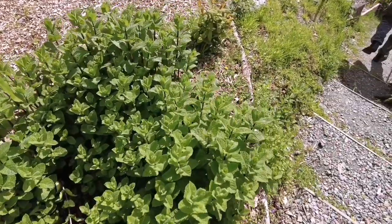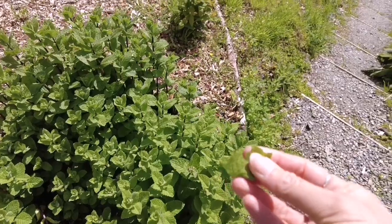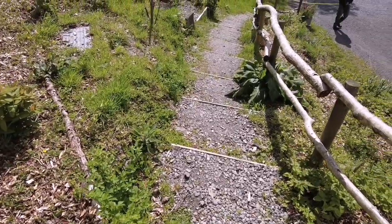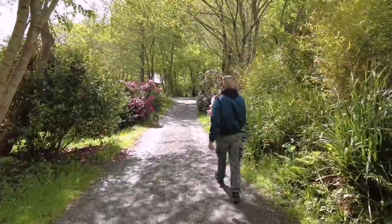Mint growing. I'm going to nick a bit and eat it. And Karl will say I'm disgusting. Look. Wish it was smelly. Mint sauce. This is the way you drive in again.